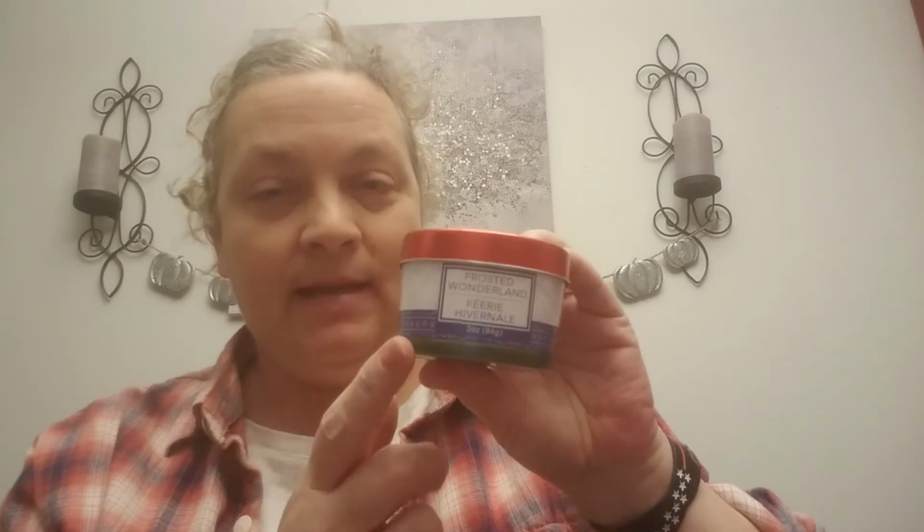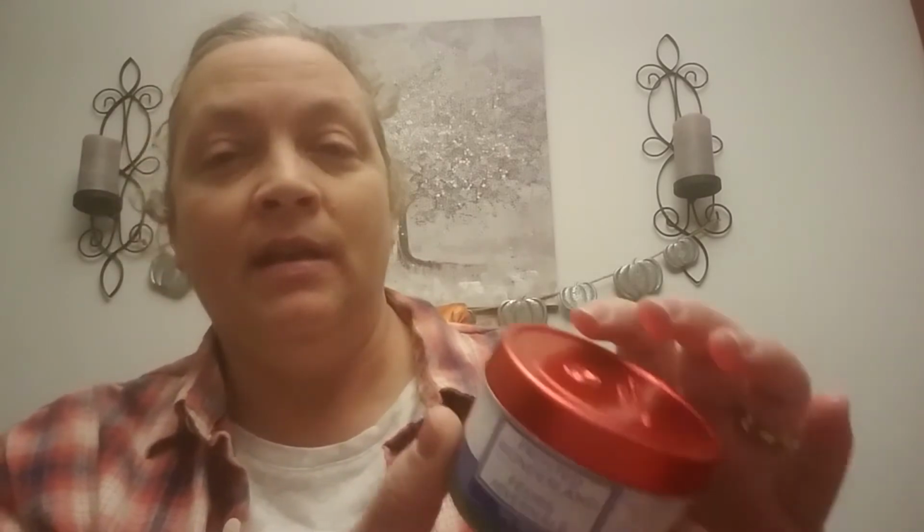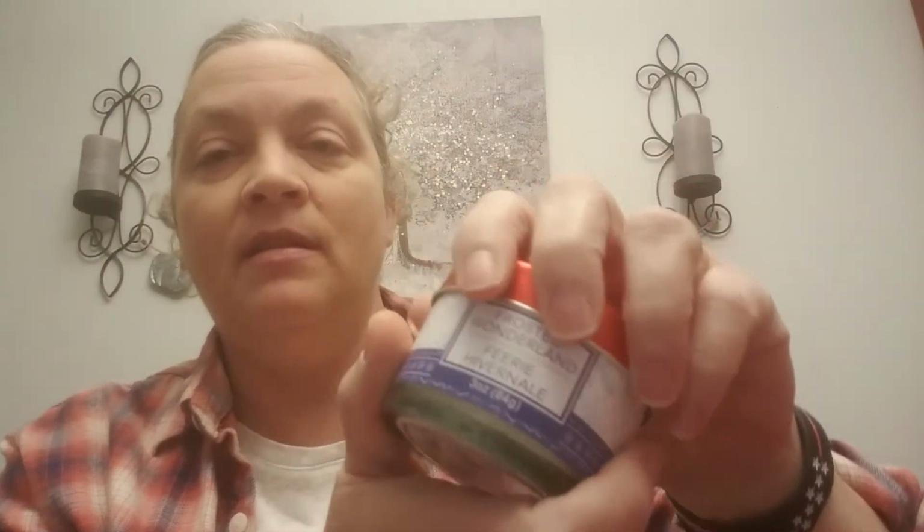I think I got the other two in this set, but then I seen that they had the third one. Someone was hauling it on YouTube. I was like, wait, I only have two. So, the Frosted Wonderland is the one I didn't have. And it's just the one that has the little rose top. It's kind of got a different smell to it, but it doesn't smell bad. Kind of smells good.